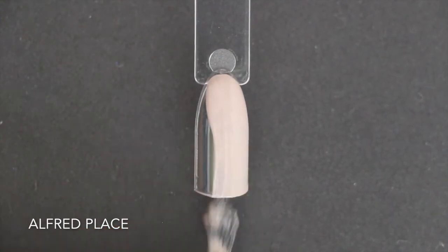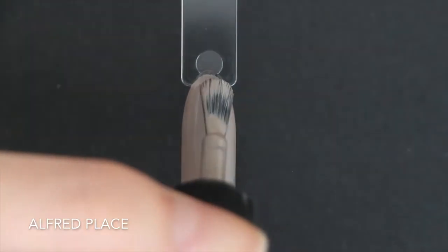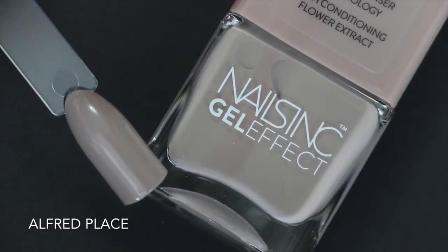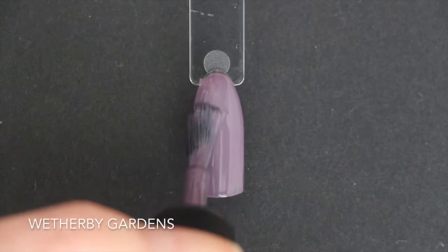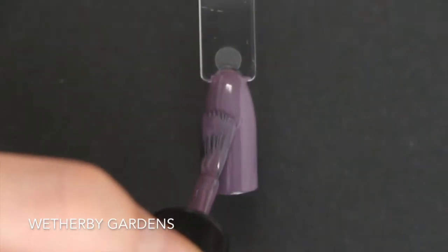So the next 4 polishes are from the Gel Effect collection. This one is Alfred Place, and it's a beautiful taupe polish that was opaque in 2 coats. The formula was super buttery, and it self-leveled beautifully as well. This polish is called Wetherby Gardens. It's a beautiful muted eggplant purple color that was completely opaque in 2 coats.